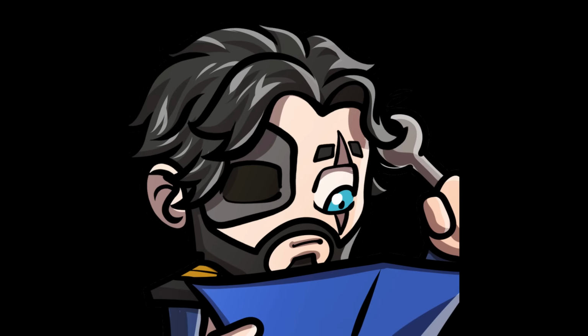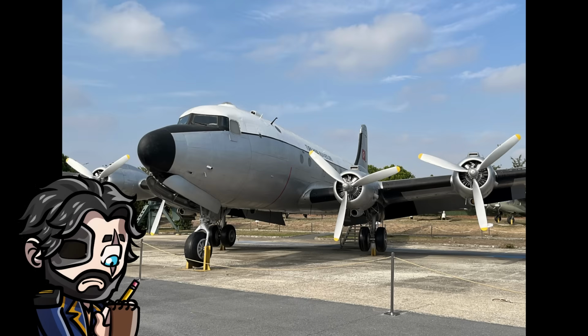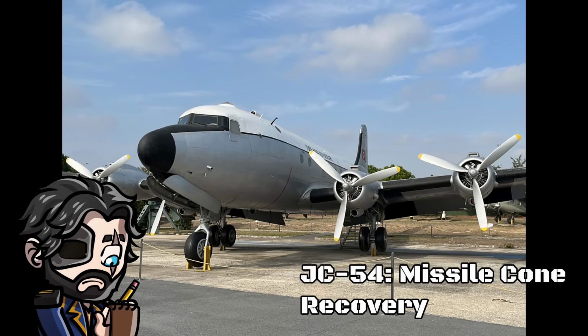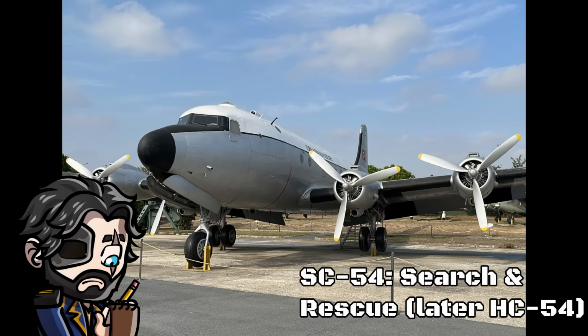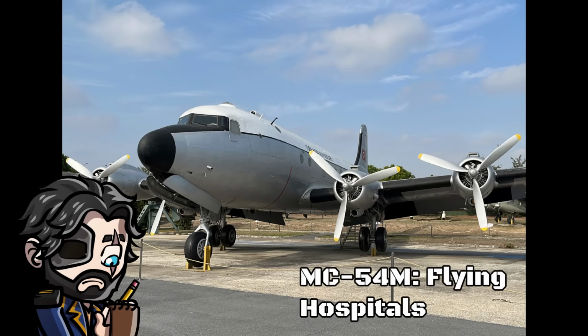But meanwhile, those C-54s still in U.S. Air Force service would start playing around with roles other than cargo planes. For starters, there were the JC-54s, which were made to recover the nose cones from missile launches, TC-54 trainers, VC-54D VIP transports, and SC-54s for search and rescue, which lived past 1962 and were subsequently renamed the HC-54s. Then there were the MC-54M flying hospitals with onboard litters, which evacuated 851 American civilians and medevaced 6,600 U.S. soldiers back stateside both before and after the Korean War started.